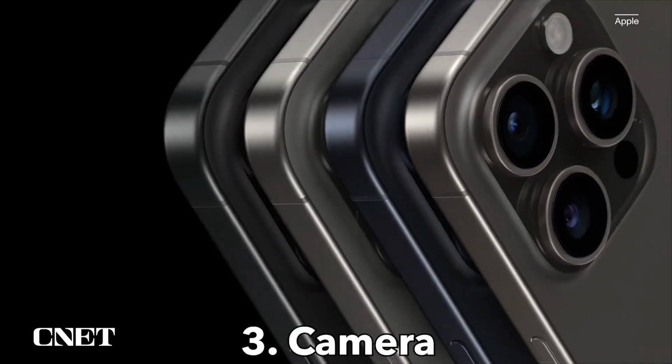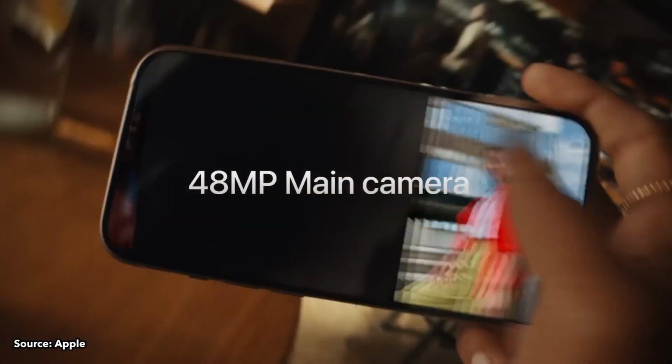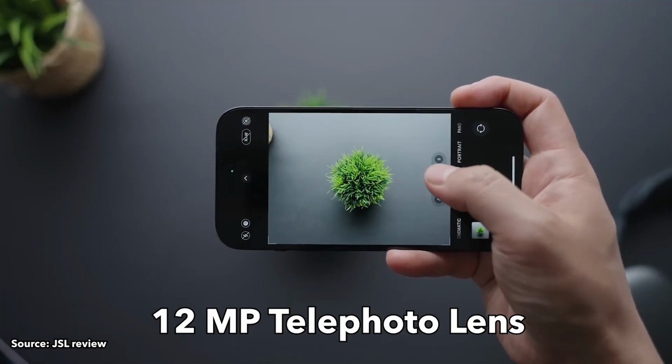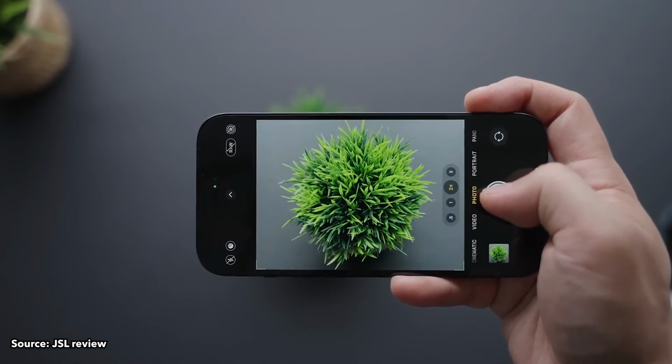Now let's dive into the thing that really sets the iPhone apart and the thing that you care the most about: the camera. Both phones actually feature a 48 megapixel wide camera and a 12 megapixel ultra wide lens, which is the lens you use when you zoom out of the shot. However, the main difference is that the iPhone 15 skips the 12 megapixel telephoto lens, which is there on the 14 Pro, which is the one you use to zoom in.